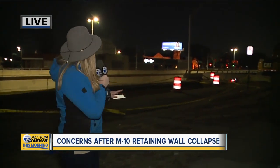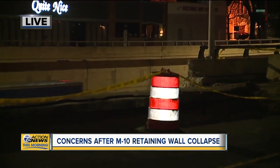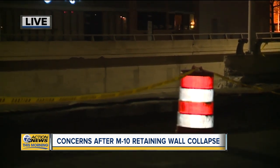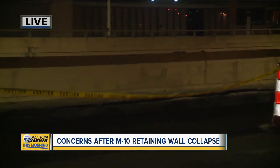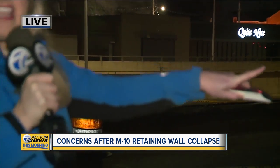First off, I'm just going to show you what exactly fell. They're calling it a retaining wall cap, and see there behind me where you can see the railing attached to a piece of concrete next to that light pole, and then we pan this way and that cap, you can see where it starts and stops. Now there's just a big gap, no railing, no big chunk of concrete. It's about 3 feet tall, 3 feet wide, and over 200 feet long. So that big gap, that's where that cap was.